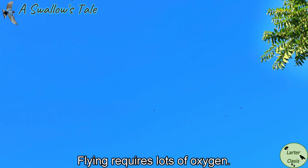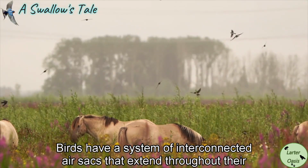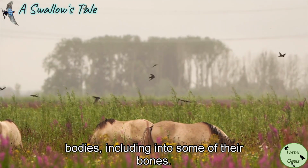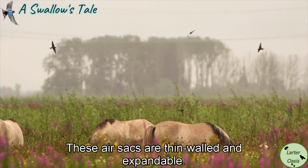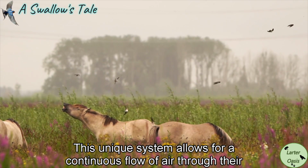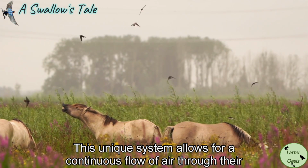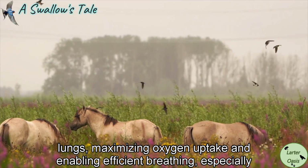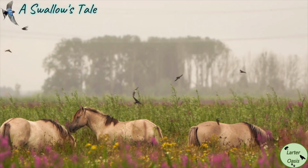Flying requires lots of oxygen. Birds have a system of interconnected air sacs that extend throughout their bodies, including into some of their bones. These air sacs are thin-walled and expandable. This unique system allows for a continuous flow of air through their lungs, maximising oxygen uptake and enabling efficient breathing, especially during flight.